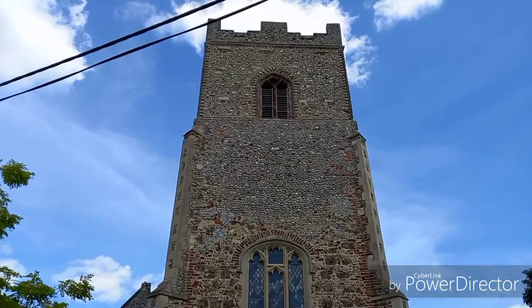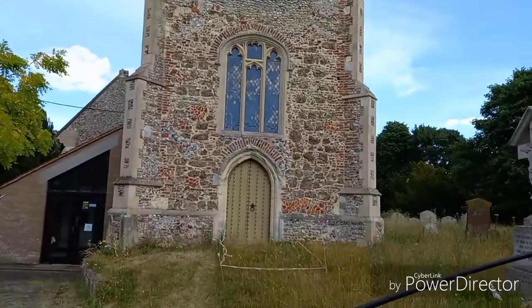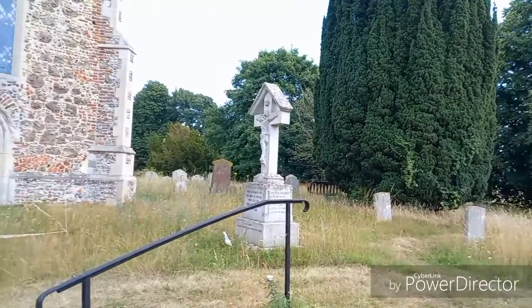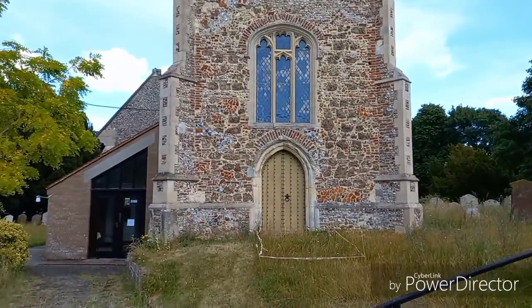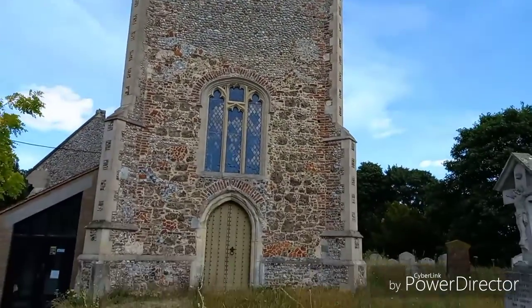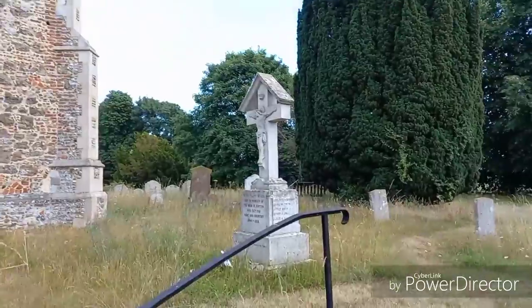Today we're at the Church of St Mary and St Martin in Kirton, which is near Felixstowe in Suffolk. Just having a look around. This church dates from the 13th century. Just have a look at the tower there. Got a 15th century tower on the outside there, but absolutely charming.